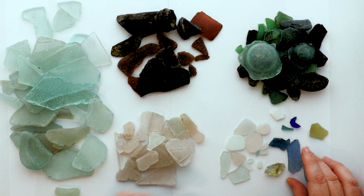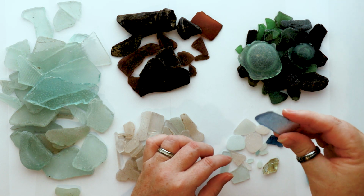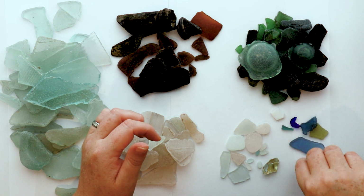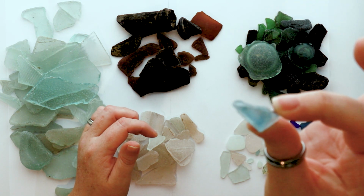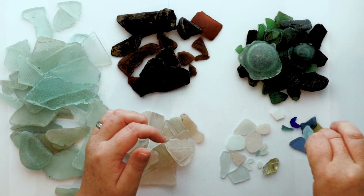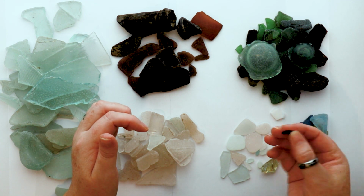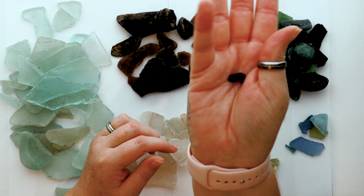Over here we've got some blue glass. Quite a pretty colour blue, in fact, quite unusual. Blue glass is always a good find because it's difficult. This piece is quite thick and chunky. Don't know whether you can see how chunky that is. It looks like the bottom of a bottle or something, I don't know. And then we've got a piece of almost turquoise, which is very pretty. And then a piece of the normal kind of cobalt blue or whatever colour.